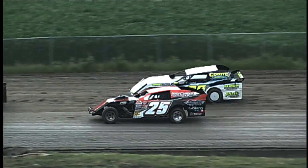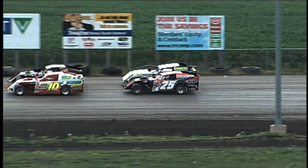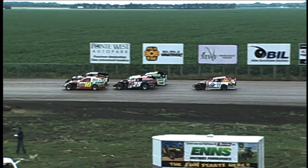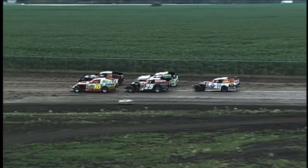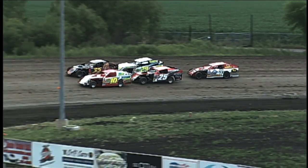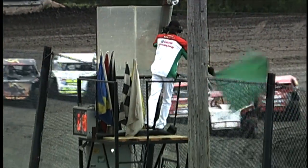So 6 modifieds in heat number 1, 5 modifieds in heat number 2. This will be our final race before intermission. Then, of course, we'll go on to our media race immediately. Then the kids' candy toss behind the announcer's tower. And we'll also talk to some of our Winnipeg Blue Bombers who will be handling the candy toss. Here we go.